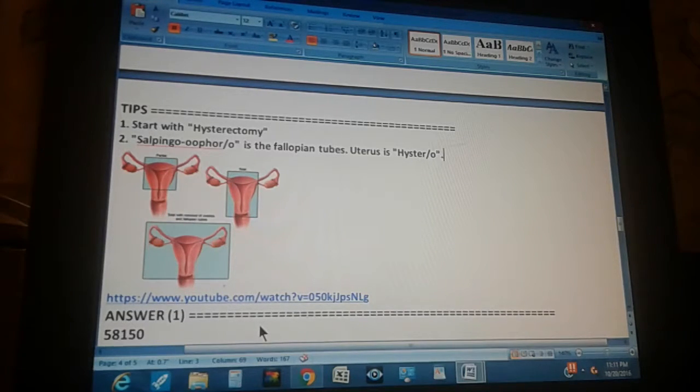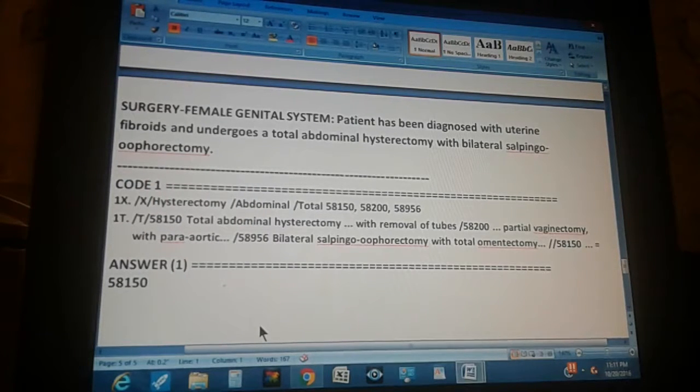1, 2, 3. This is the summary of the whole problem. It is the surgery section of the CPT book, the female genital system. The patient has been diagnosed with uterine fibroids and undergoes a total abdominal hysterectomy with bilateral salpingo-oophorectomy. There's only one code, and it is found through the index like this. First, you go to the index. You start with hysterectomy, under H, then you go to abdominal, because it says abdominal, and then total. And then you have 3 codes: 58150, 58200, and 58956.